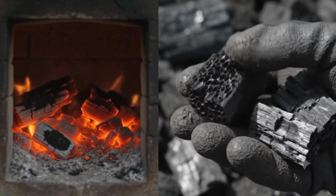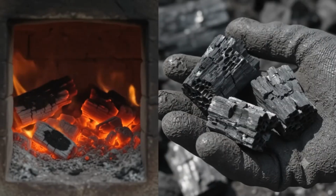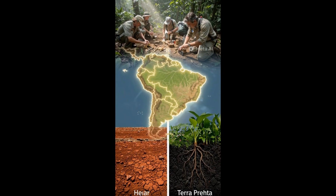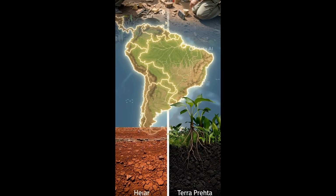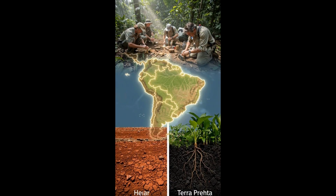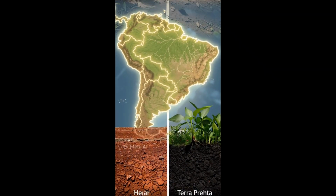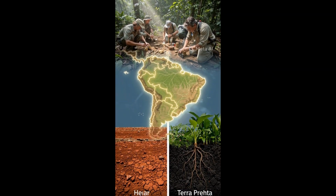2,000 years later, Dutch researcher Wim Sombroek stumbled onto these dark patches in the 1960s and spent decades trying to understand what made them so productive. His work laid the foundation for modern biochar research.